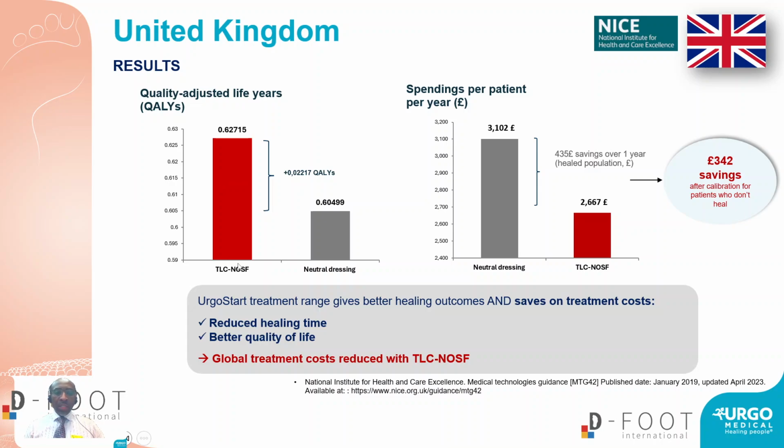Looking at the results from the UK study, having treatment with the TLC-NOSF provided better quality adjusted life years than the neutral group, and the spending per patient per year in the TLC-NOSF group was cheaper, giving between 300 and 400 in savings per patient per year. As such, the use of the Ergostat range gave better healing outcomes and saves on treatment costs, reducing the healing time and giving better quality of life.